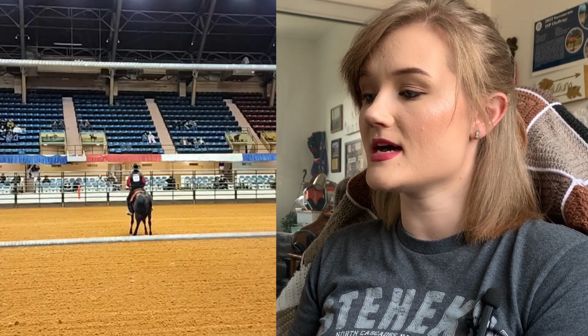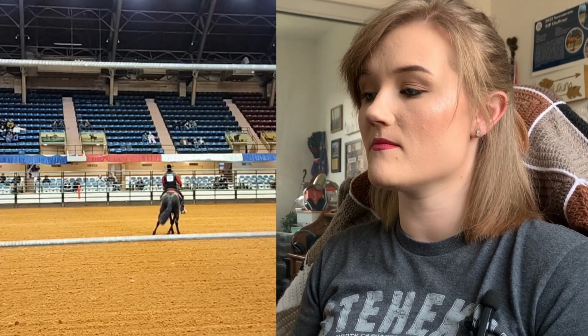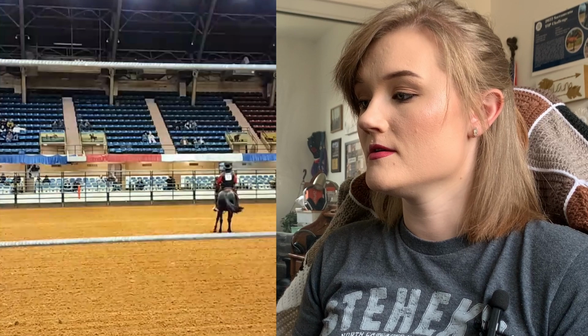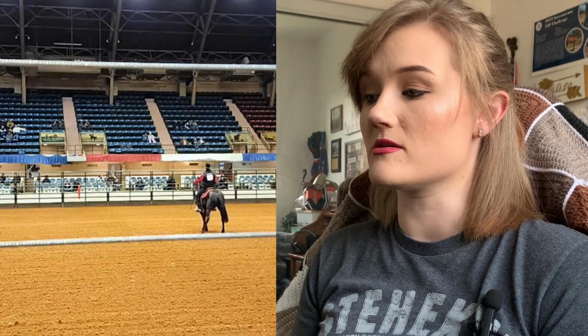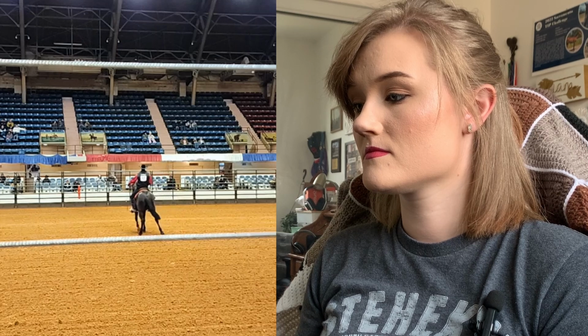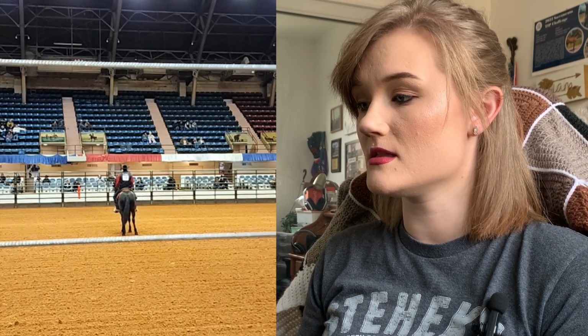I feel like that spin was trying to be fast, but it missed the mark on a little bit of the accuracy. I would have preferred more forward movement. Side pass was fine. That pivot looked better to me than the right. Pretty good side pass to the left.